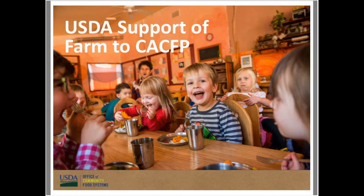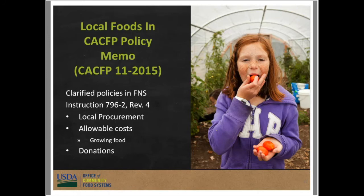Now let's take a look at how the USDA Farm to Child Nutrition Programs work, specifically CACFP. The Local Foods in CACFP Policy Memo provided guidance in an extensive Q&A that covers procurement of local foods, growing food, and donations. This memo also clarifies that the costs associated with growing food that will be used in the meal service or for nutrition education are allowable costs. So some of these costs could include seeds, fertilizer, labor, plot rental, etc., anything to do with food education, gardening education, and that sort of thing.